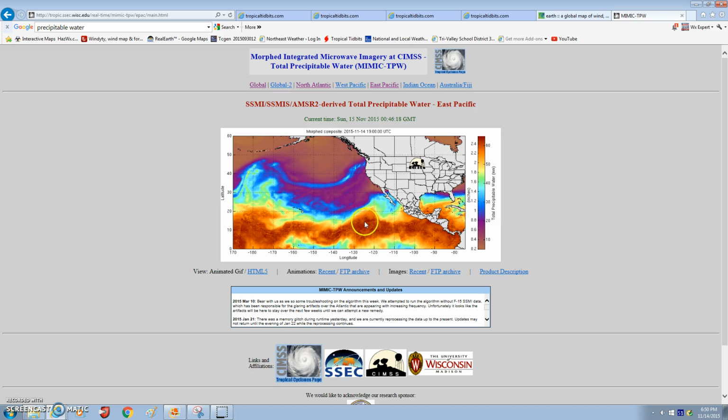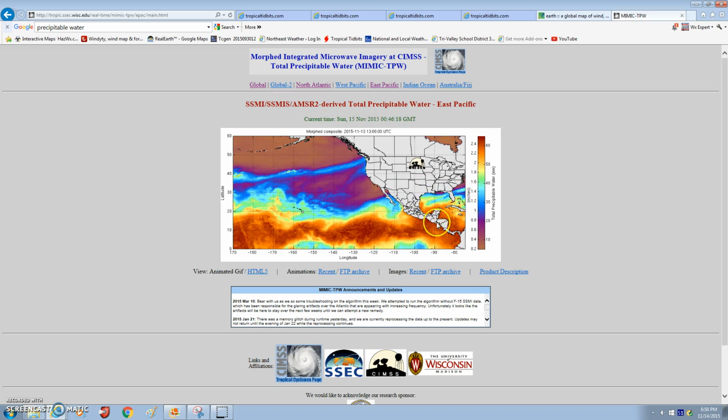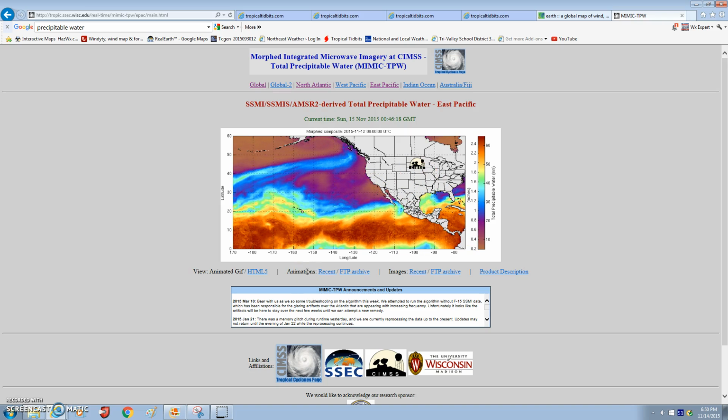But yeah, guys, that's really going to wrap it up. The next week's system is going to draw moisture from the Gulf and from the Nino regions too. So that's going to be pretty important for how much moisture and rain we're going to get over here.